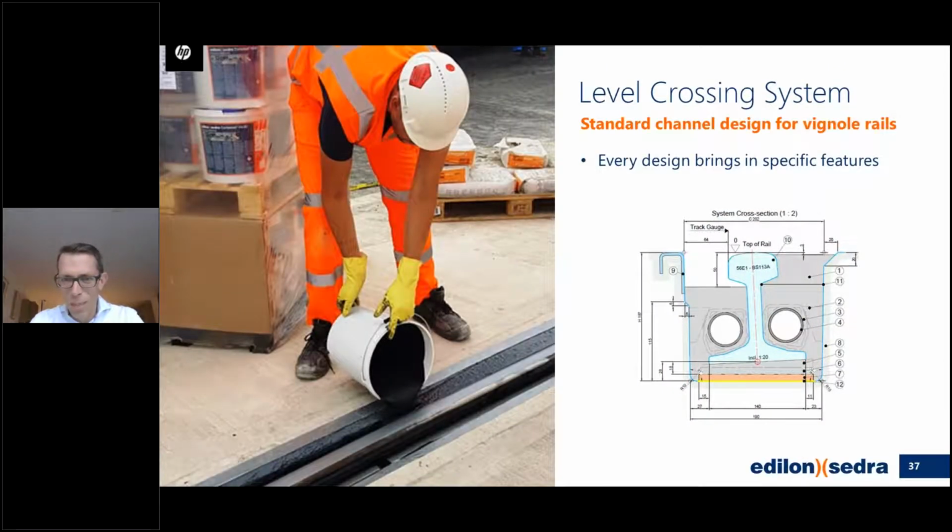Let me go on to embedded rail custom designing. Here on the right hand side you see a typical cross section of a British rail type embedded in a standard level crossing channel cross section, in which you see a steel profile, corner profile, item number 9, to protect against impacts from road vehicles, and the groove width necessary for a smooth passage of the wheel flange, both in width and in depth.